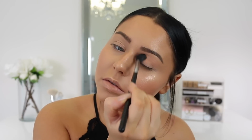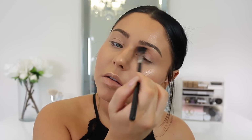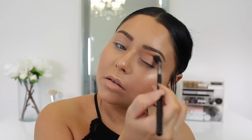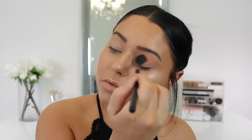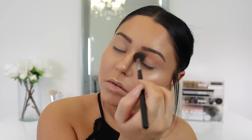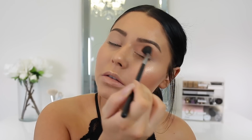Moving on to the eyes, my eyes are already primed and set with the Maybelline concealer and a little bit of powder. So I'm taking the Milani bronzer and I'm just dusting that in the crease just to add a little bit of warmth, but I later realized that you could just use the shadow I'm going to use next for this step too. So either way, we're just taking a really nice warm shade and dusting that in the crease. This eye look is so easy and messy, very simple.